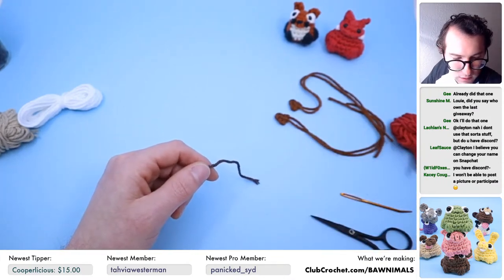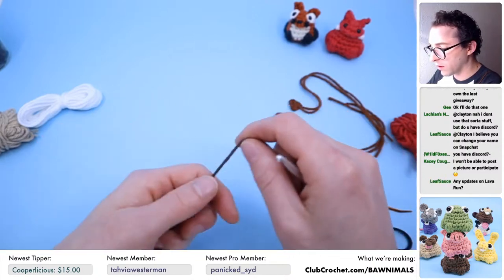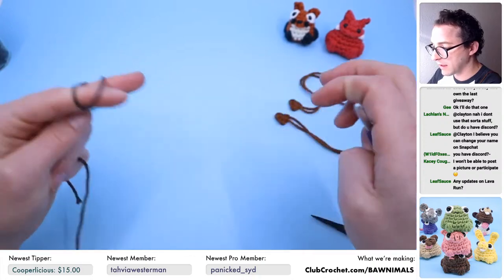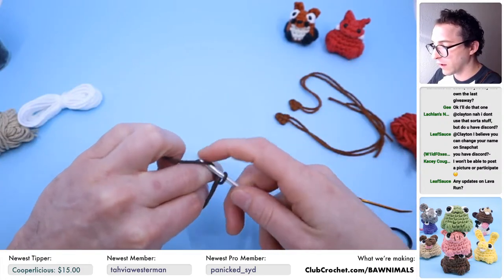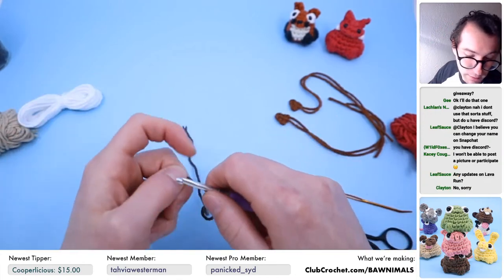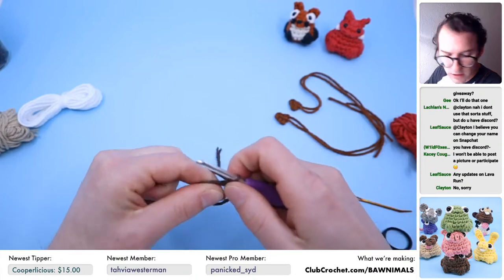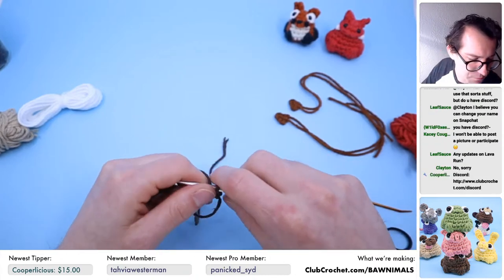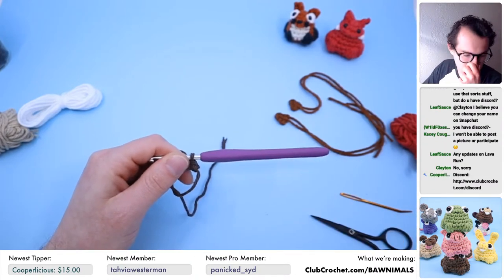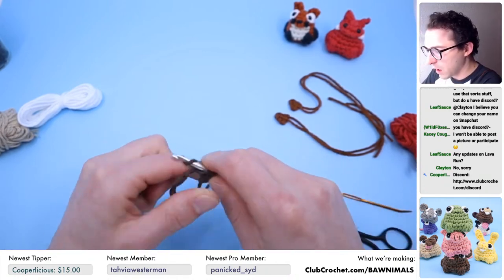Oops, I just lost it. There it is. We're going to start by using a dark brown for the nose to just see what that looks like. And then we'll do another one that's red. I think we'll probably go with the red one because, duh. But I also have an idea of how to do it with like a bobble stitch on top of this. So that'd be kind of cool. Okay, 1, double crochet 2.